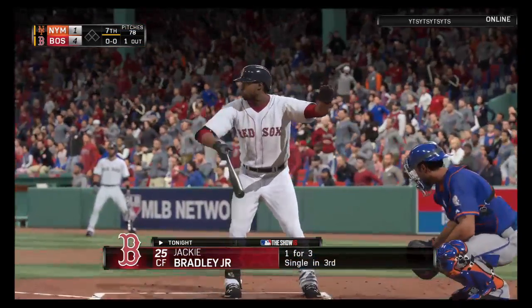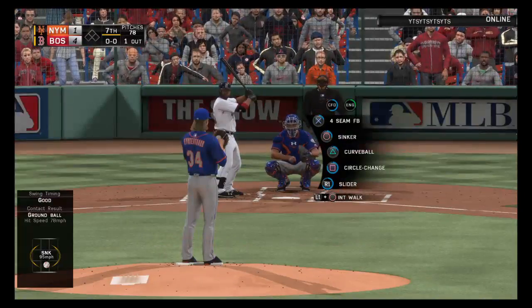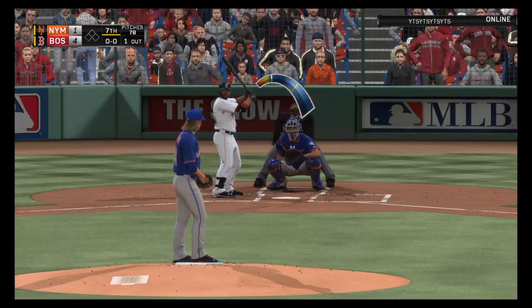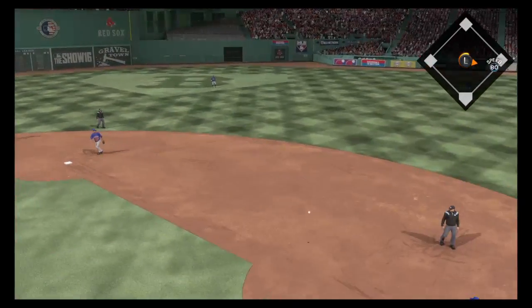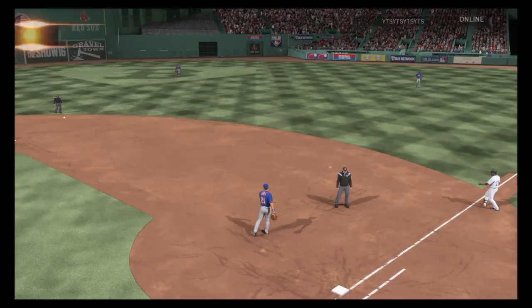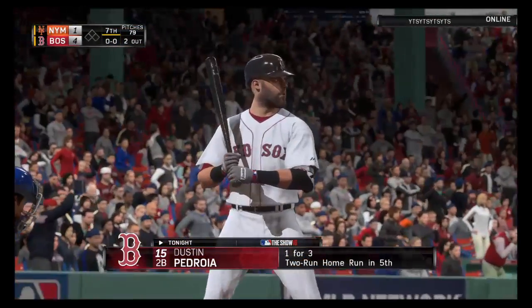Jackie Bradley Jr. gets another crack right here. He's got a hit in 3 tries to this point. Here's the first pitch to him. On the ground up the middle. Backhanded. On to first, and there were 2 down. So 2 are gone now for Dustin Pedroia.